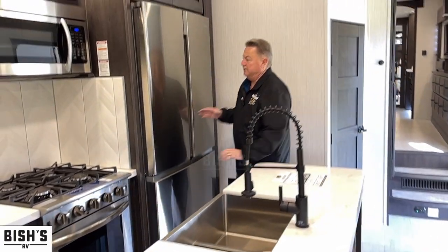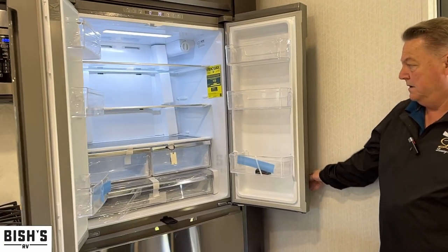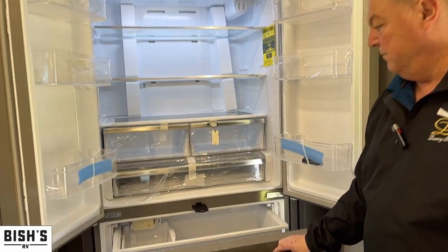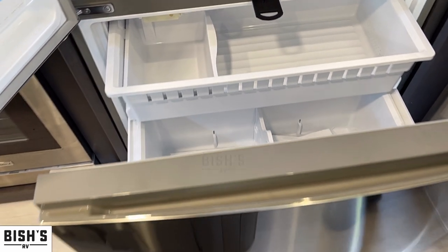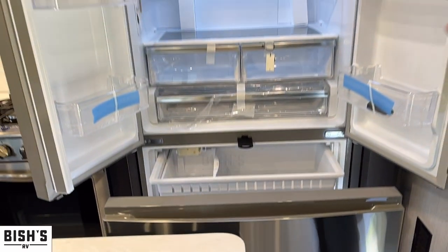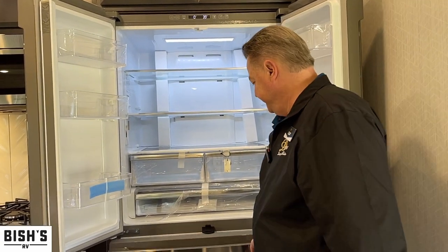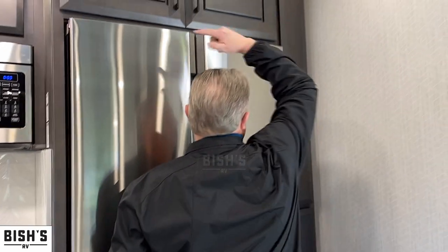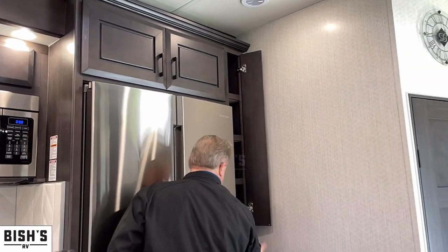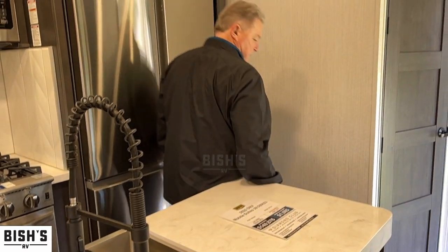Nice big residential refrigerator, bigger than some people may have at home, with the freezer. This is going to have a built-in filter as well as the full house being filtered. So we're twice filtered for our water dispenser and ice maker down below. It does come with the travel lock, overhead storage, storage there. They just didn't waste any space. Nice big island for food prep as well.